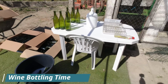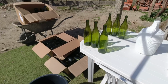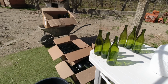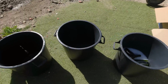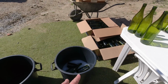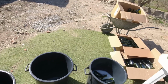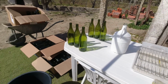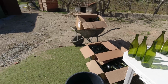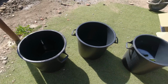Time has finally come to sterilize all the wine bottles. I got 100 today for the harvest of last year. Sterilizing all the bottles with my little three-bin method. There's boiling hot soapy water in the first one, and then two rinses in also hot boiling water, and then sun dry and pack them in the boxes. These are all still to be done, and then tomorrow we're going to try our hand at bottling the wine.